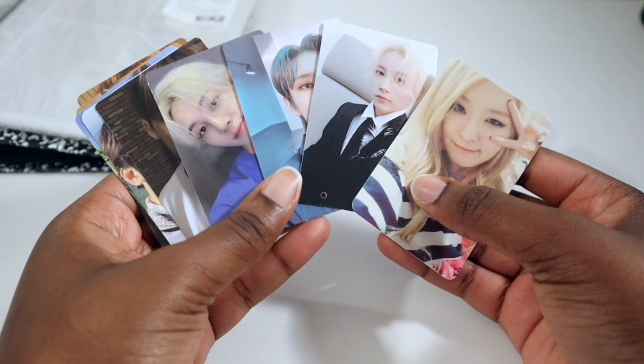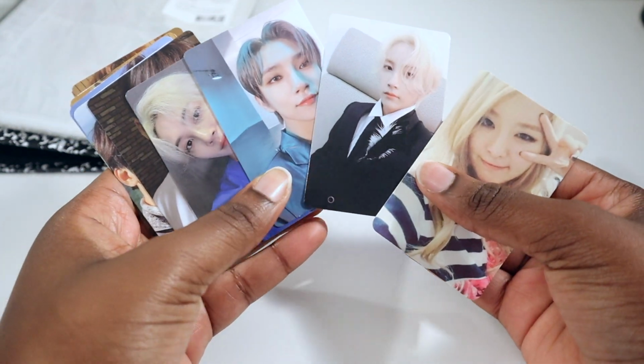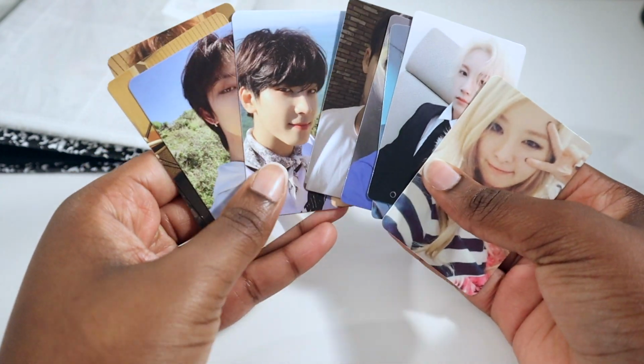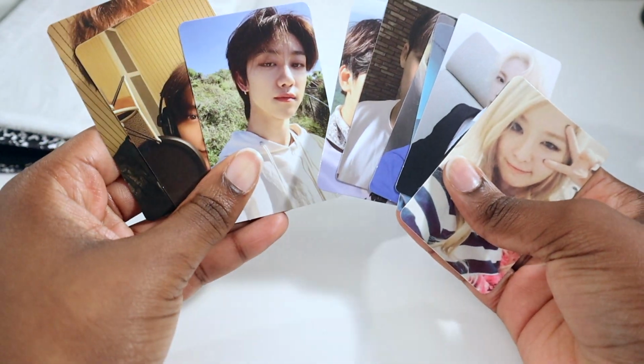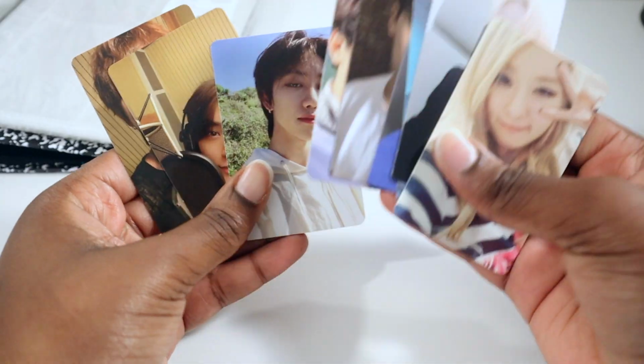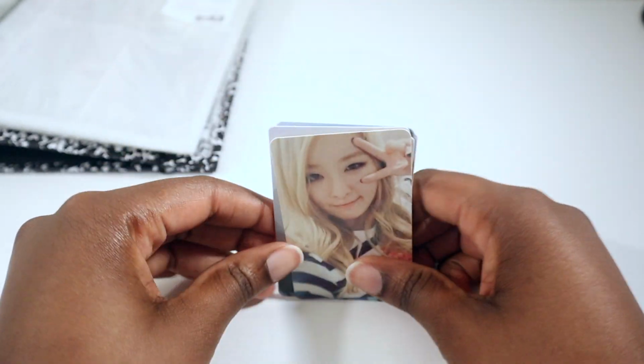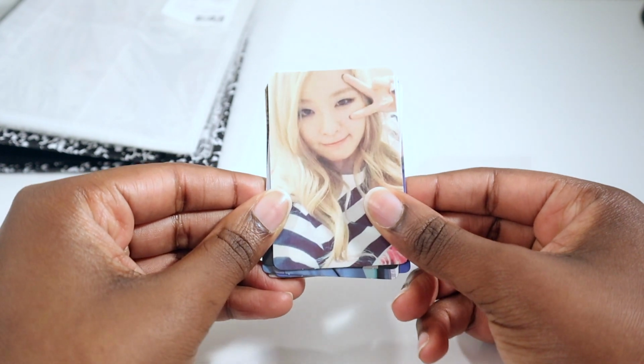I always get something Jongan related in an album for the most part. So I got 2 Jongan photo cards. I got a Joshua, I got a Mingyu, and then I got Wonu, Minghao. And then I got Joshua, and I got another Minghao. So you guys will be seeing me put them in my binder.